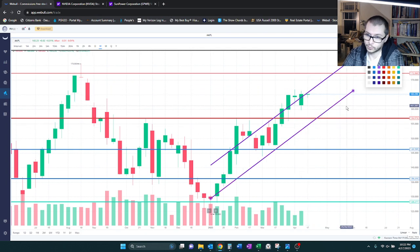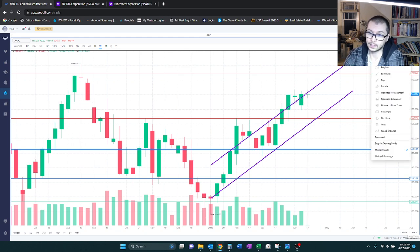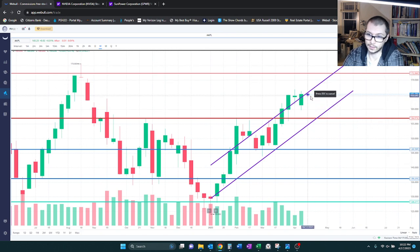So currently we're in that uptrend. We're at the upper end of it. So if anything, right now this week, what I'd be hoping for is something like 154 again. I don't think that's going to happen that quickly. What I'm hoping will happen is something similar to some of the other stocks we saw.